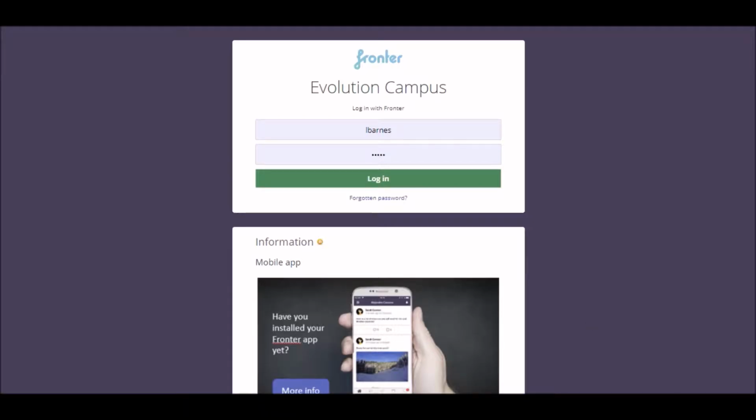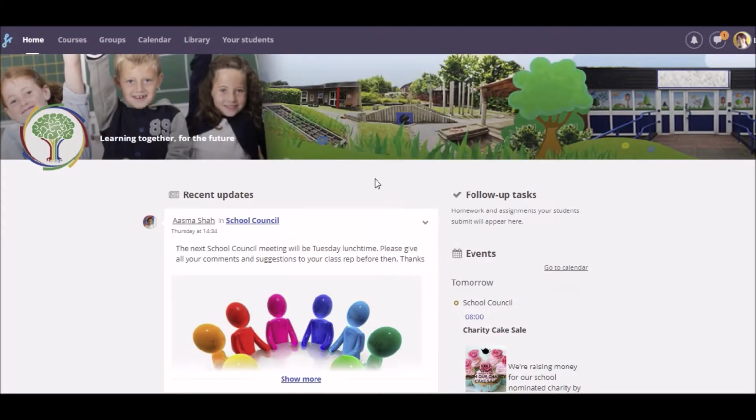If you thought that Fronter was just somewhere to store your files, come with me and we'll take a glimpse at a day in the life of Fronter, the brand new Fronter 19.